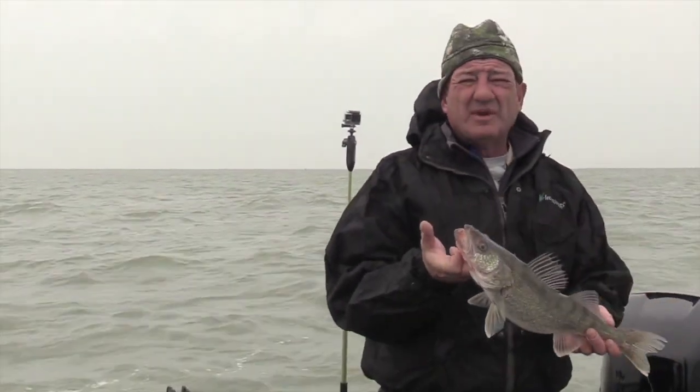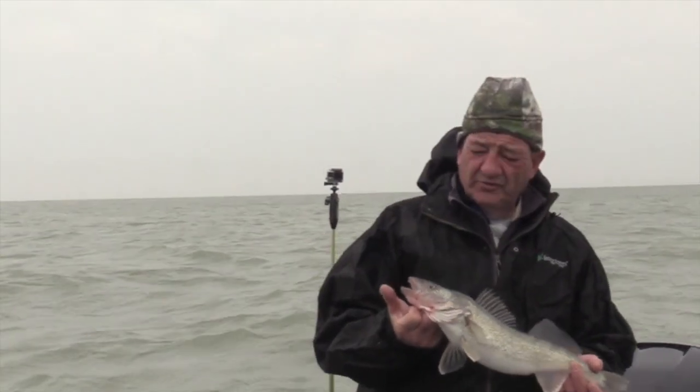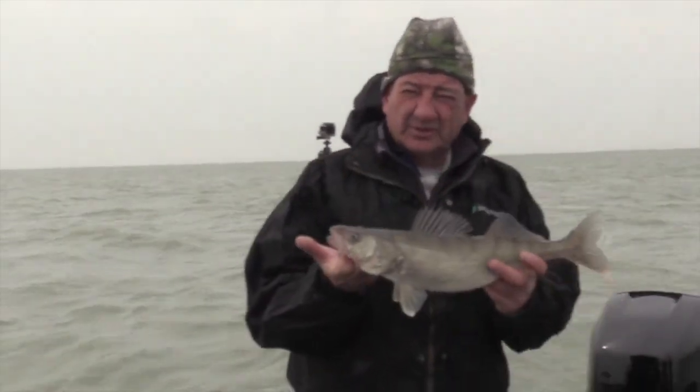Catching some of these smaller males. We're going to keep sorting through, hopping around, see if we can find a spot that's got a few females that'll go, but this one will darn sure eat.